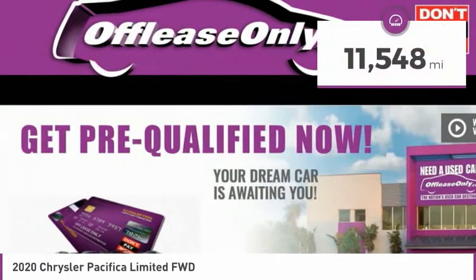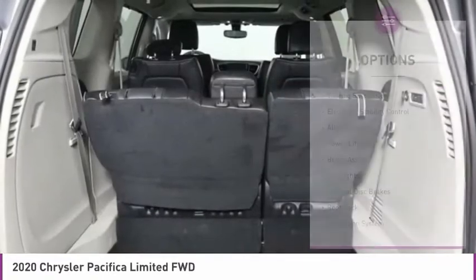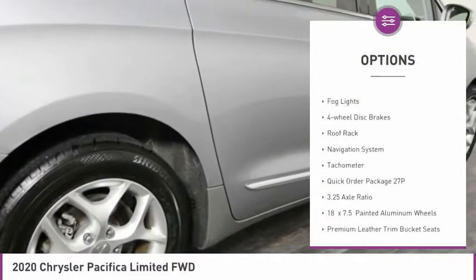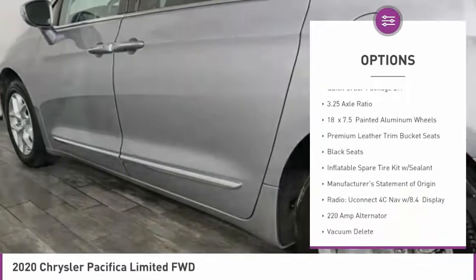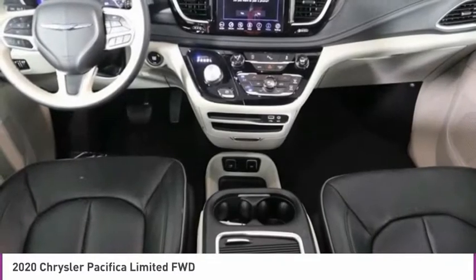This vehicle has less than 15,000 miles. Here are some of this vehicle's great options: touring suspension, electronic stability control, alloy wheels, power liftgate, brake assist, fog lights, four-wheel disc brakes, roof rack, navigation system, tachometer.